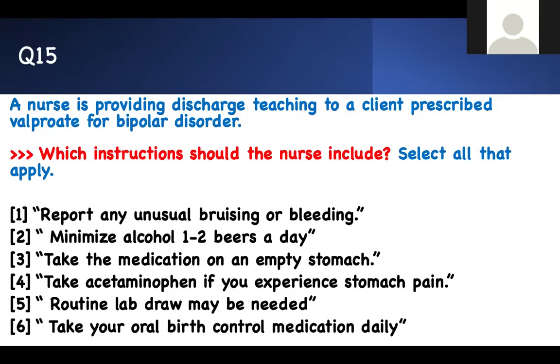Select all that apply. Patient said what? Report any unusual bleeding and bruising. Is that associated with Valproic? Minimize alcohol to 1 to 2 beers a day. Take the medication on an empty stomach.